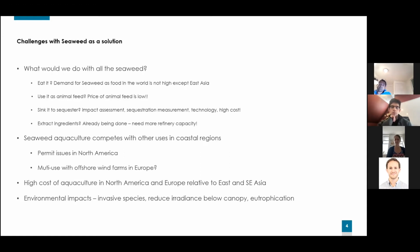There are challenges in terms of permit issues. For example, in North America, in fact, most rich geographies, there are huge issues in terms of permits currently. Most coastal areas are multi-use, but offshore wind farms, that's a leap really that we need to take into the open ocean. In terms of cost as well, very high cost compared to Asia, where it's been growing for a long time. And finally, environmental impacts.